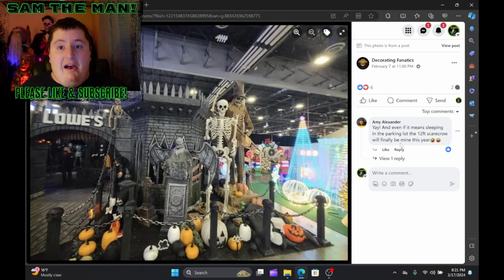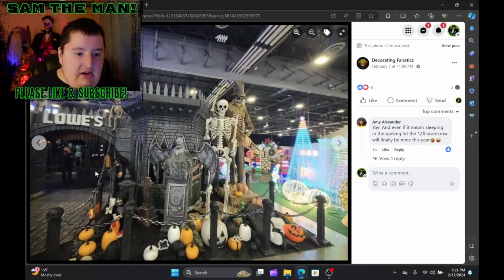I really have my heart set on that 12-foot gravedigger. I really want him. But as you can see over here as well, there is another witch, and there is the little skeleton reaper dude that we talked about earlier. He is also down there. But let's continue, shall we?